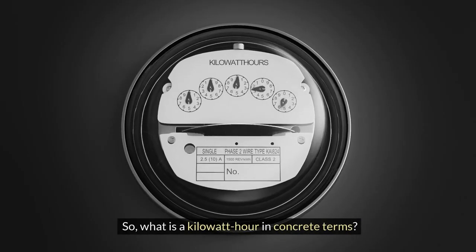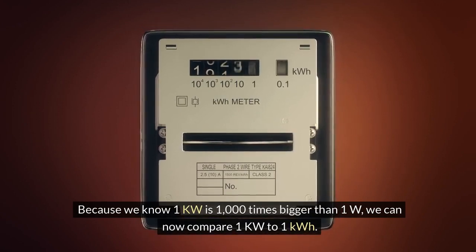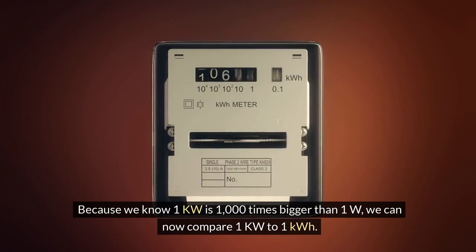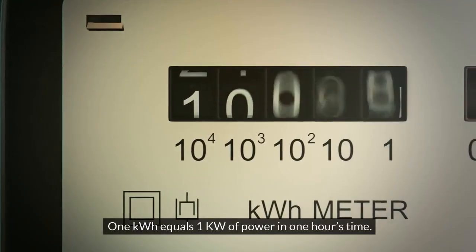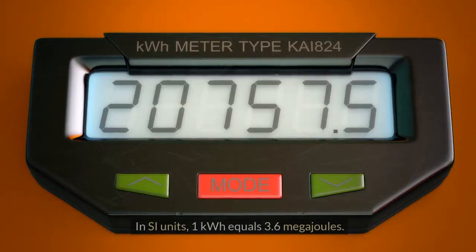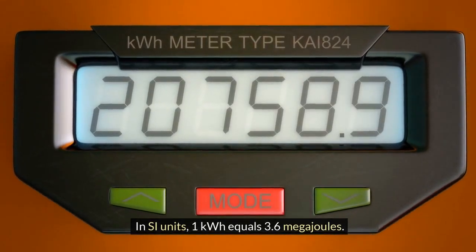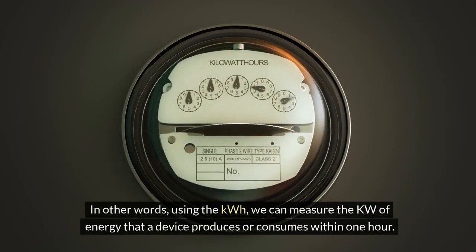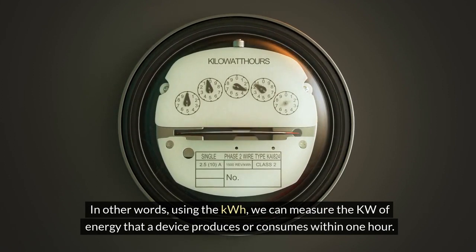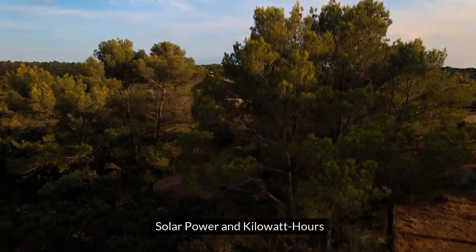So, what is a kilowatt hour in concrete terms? Because we know 1 kilowatt is 1,000 times bigger than 1 W, we can now compare 1 kilowatt to 1 kilowatt hour. 1 kilowatt hour equals 1 kilowatt of power in 1 hour's time. In SI units, 1 kilowatt hour equals 3.6 megajoules. In other words, using the kWh, we can measure the kW of energy that a device produces or consumes within 1 hour.